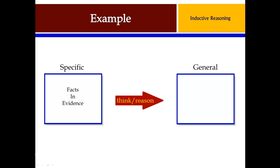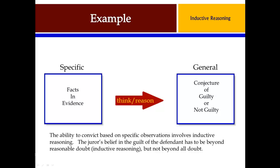So the specific information are the facts that are in evidence, whether those facts are given by the prosecution or if the facts are given by the defense. There's still thinking and reasoning that goes on, and then you make the conjecture of guilty or not guilty. And it's important to remember that the ability to convict based on specific observations in a trial by jury involves inductive reasoning. So the juror's belief in the guilt of the defendant has to be beyond reasonable doubt. That is, you've done inductive reasoning to remove most of the doubt, but it is not beyond all doubt. And that is because any inductive reasoning that has taken place can never be proven 100% true, but it can be proven false by a counter example.